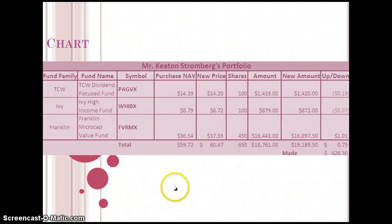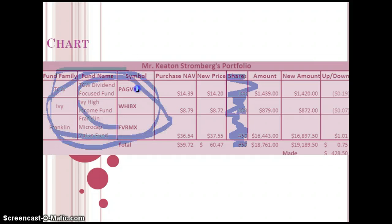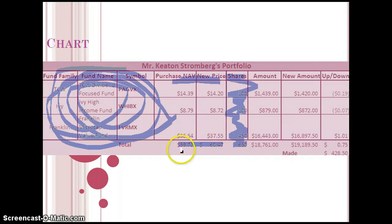Okay, so next I will be showing you just a basic chart of my client's mutual fund portfolio. In these boxes right here are his shares, which, as you can tell, there's 650 shares total. Franklin has the most with 450. Ivy and TWC tie at 100. And here are the basic stuff that I already explained on the other side. And these two boxes show differences, and this is like the total. So there is a difference, as you can see.